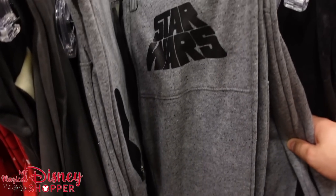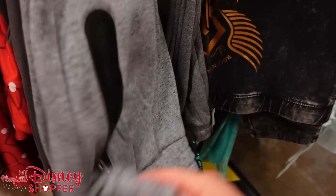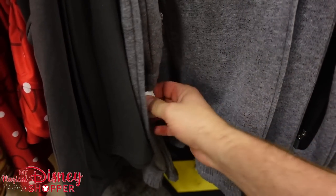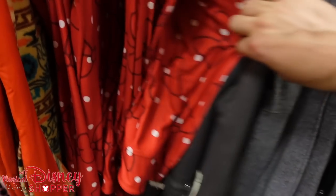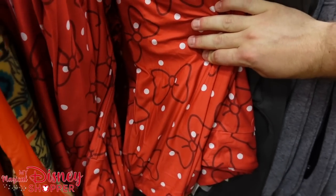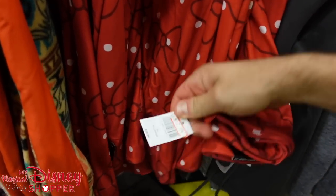These are more rock and roller. Then we have some more Star Wars sweatpants. These are smalls only. They do have zipper pockets, which is kind of nice. You don't want to lose stuff while you're sleeping. They're $29.99, so not as good of a discount on those. We've seen the lounge, the spirit jersey pants, and then there we have the mini bow leggings for $12.99. And we're back at the beginning.